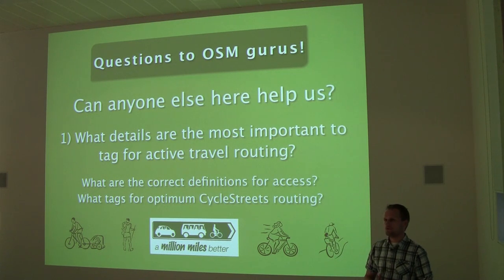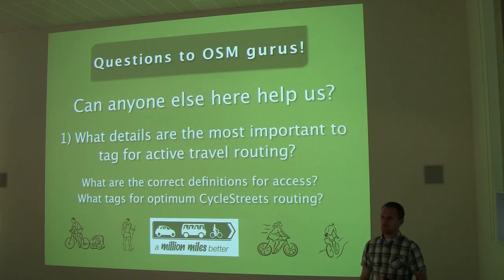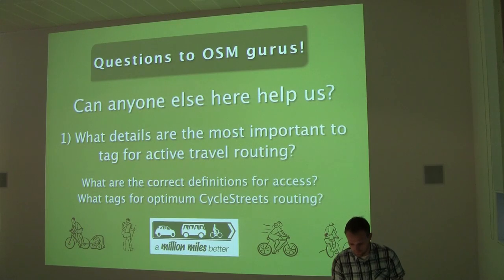I'm a bit concerned that the tags being added, the data that's being added, could be better. Perhaps there are certain values that we should be using that would be more useful, particularly for cyclist routes. We want to make sure that that's as accurate as possible. So I'd like someone to come talk to me about that if they can.